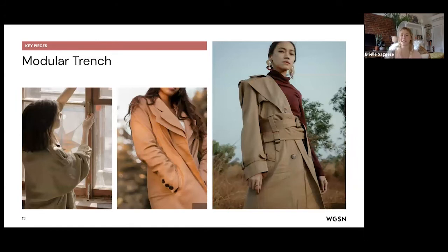Our next key piece is the modular trench. So continuing off of this modular narrative, modularity, as we spoke about with the jacket, is really key to outerwear as temperatures flex between different degrees, and consumers are going to want to invest in better pieces rather than having a multitude of jackets for each temperature change. So we see this first off with the modular trench, where the trench is already this elevated piece that consumers have in their wardrobes that's more of a premium outerwear choice, but it's also going to be pushed forward by having more modular elements in that traditional trench coat.